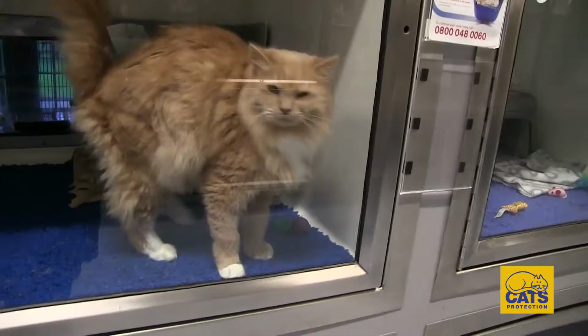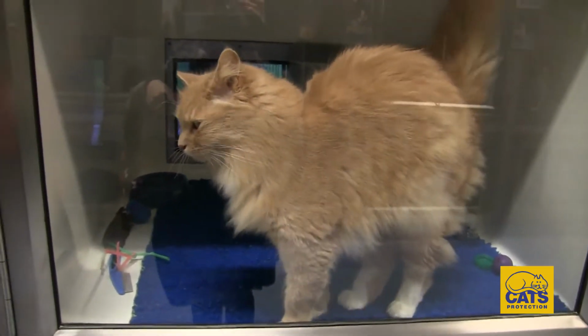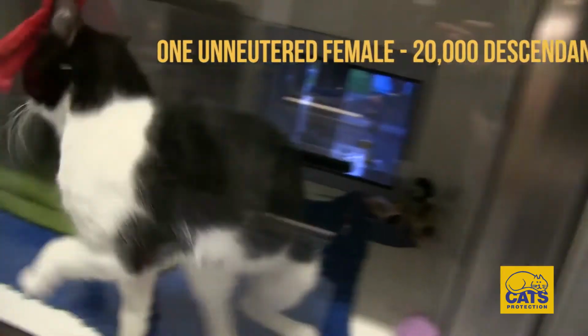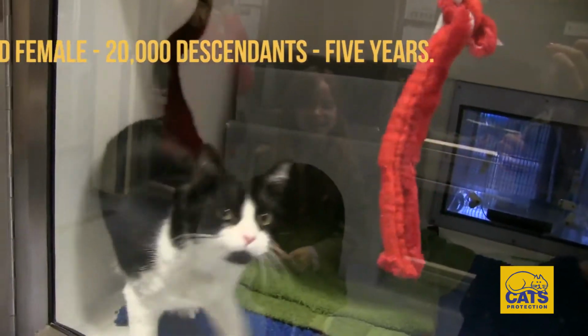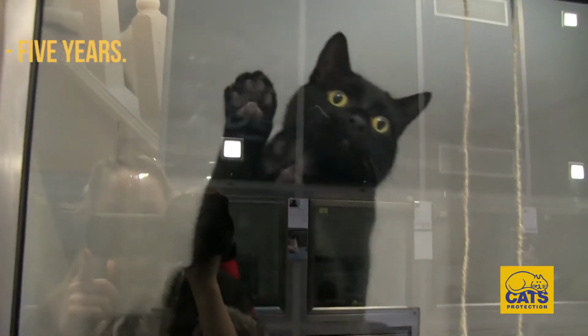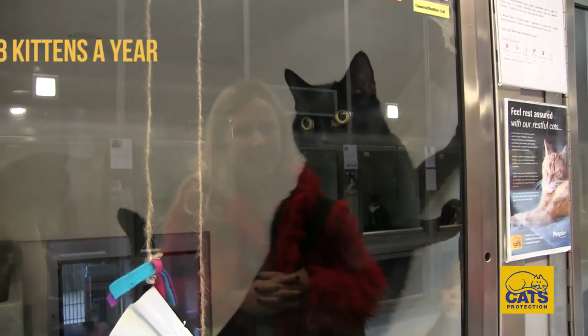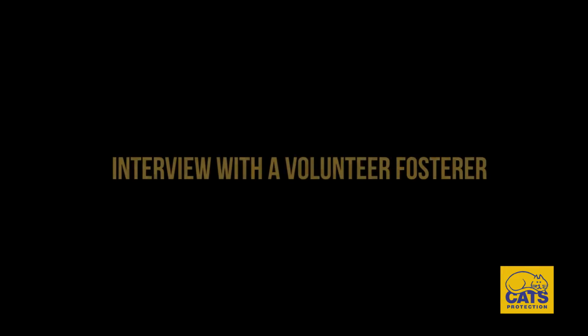The Cats Protection strongly support neutering, as cats are abundant breeders. One unneutered female can be responsible for producing 20,000 descendants in just 5 years. Just one unneutered female can produce 18 kittens a year.